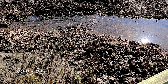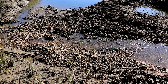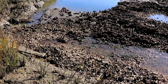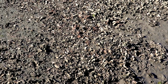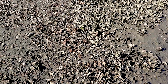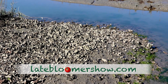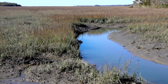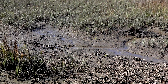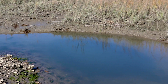Tell me again, Bill. These are oyster shells, oyster reef that is exposed because of low tide. They build upon themselves, but the ones that are live will close their shell when they're exposed like this. So if you see open shells, obviously those are dead. I see. What do you mean they build upon themselves? I mean, an oyster reef is basically shell upon shell upon shell. They attach to each other. But they're alive. They're going, hey, Charlie, move over. Give me some room.